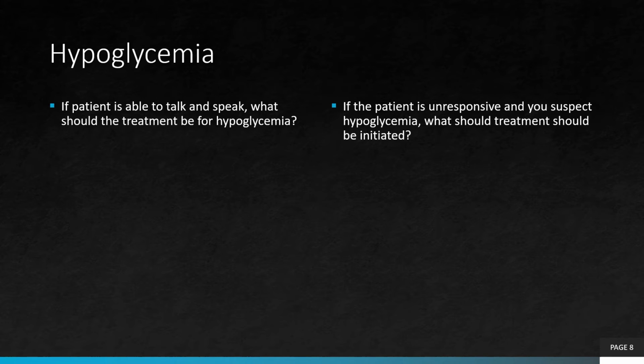Keep in mind that for hypoglycemia, some patients are very symptomatic when their blood sugar is 70. Keep in mind the blood sugar falls very quickly. It may be 70 at 2:05, and by 2:10, it's dropped to 35 for a patient. It drops very, very quickly, and they can seize and they can die.